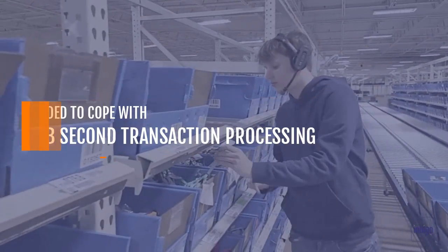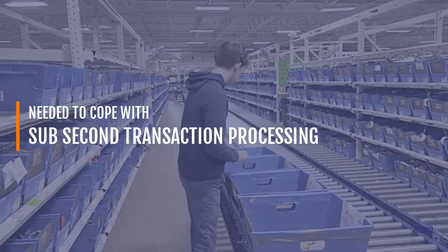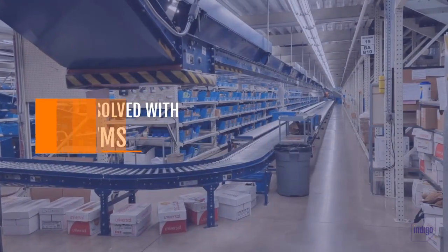Coastal Pet also needed sub-second transaction processing because during busy periods, 3 or more events would need to be processed every second, and each order needed a unique date and timestamp for auditing purposes.